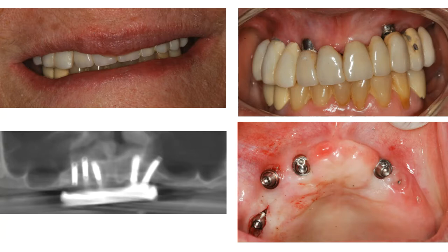This patient had implant treatment maybe 15 years before, not in our office. I don't know if I would have placed the implants in those positions, but this is 15 years, it's held up. But now she came in with fractured bridgework, fractured abutments, fractured implants, and she couldn't remain that way. And there's no time in the schedule.